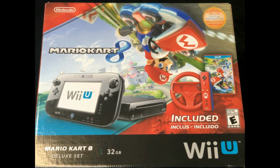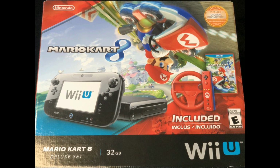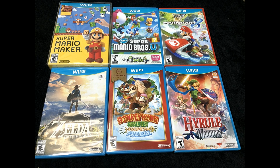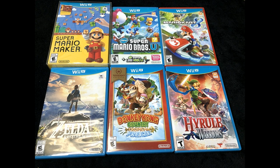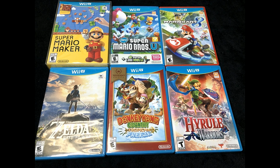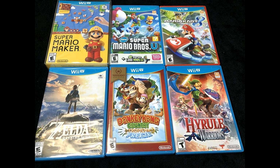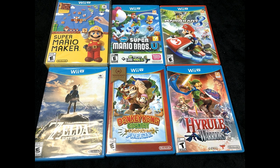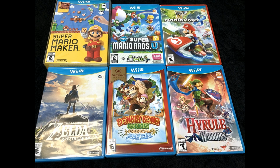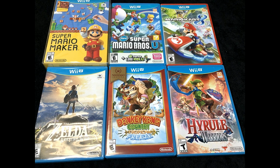One kind of cool thing is, because of digital downloads, there's also neat surprises when you pick up a hardware and find what's on it. The strength of the Wii U library is the first party titles, and even though there were not many in the game library, a majority of them were pretty decent. The first party titles in this picture are the ones that I still play. I still hook up and play my Wii U, as well as being Nintendo collectibles.